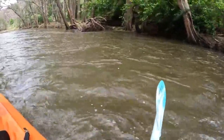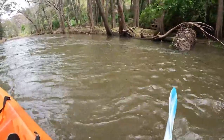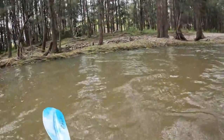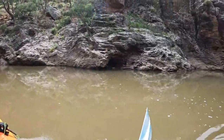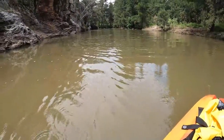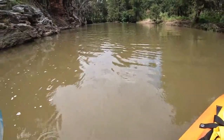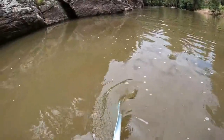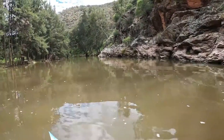So this is only about 4 hours drive from Sydney west, and you're in beautiful wilderness. Beautiful rock formations. There's big deep water. I've just come through really dangerous tree debris and got trapped and spun round and smacked about, and now I'm in this tranquil place. So it's a river of many moods.